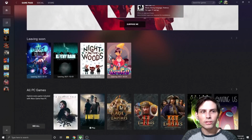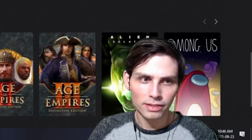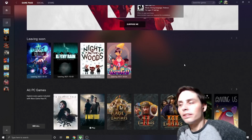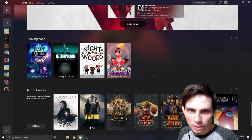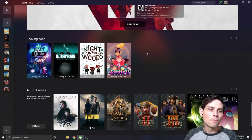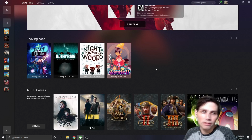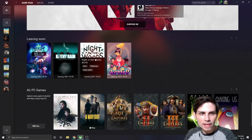Okay, here's the leaving soon section. So this is what people are scared of. This is why people don't like Game Pass, right? Games will leave Game Pass eventually, sometimes. A lot of games will just stay on Game Pass for incredibly long periods of time as if they'd never leave. Maybe they will never leave. I'm not exactly sure how it works. But sometimes games will leave.